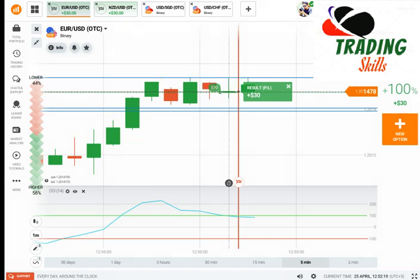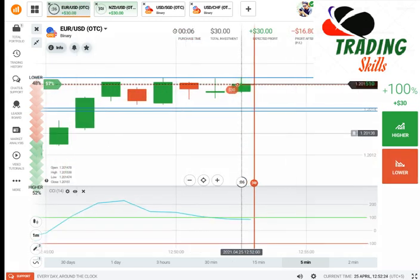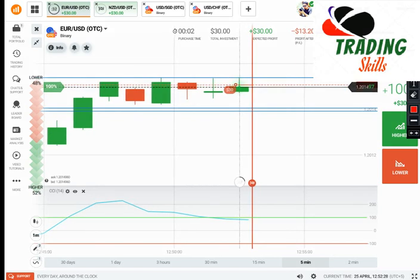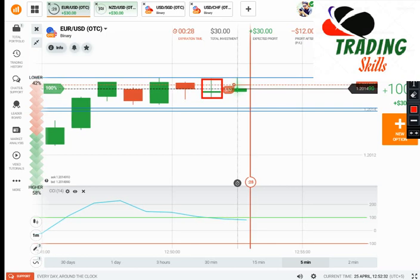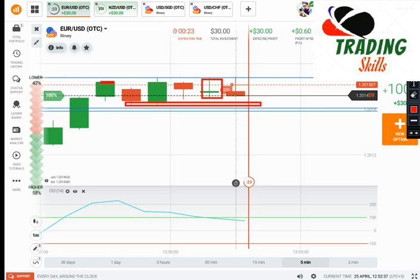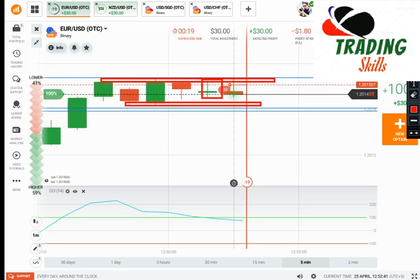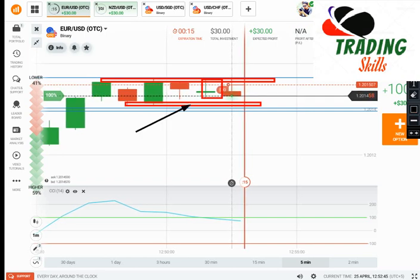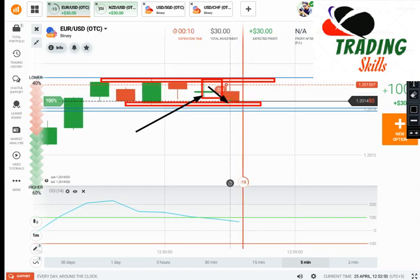Now can I go here with the sellers? Yes, I will definitely go here with the sellers. Why? Because you can see this candle is closing in the middle of the trend. The next level is here. So because of these two levels, this candle is a sign of continuation in the middle of the trend. In the middle of the trend, this candle will work as a sign of continuation. So I took my trade here.